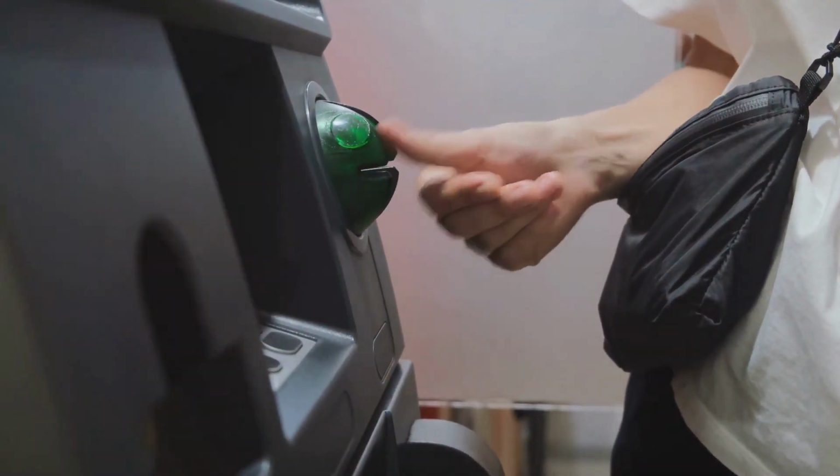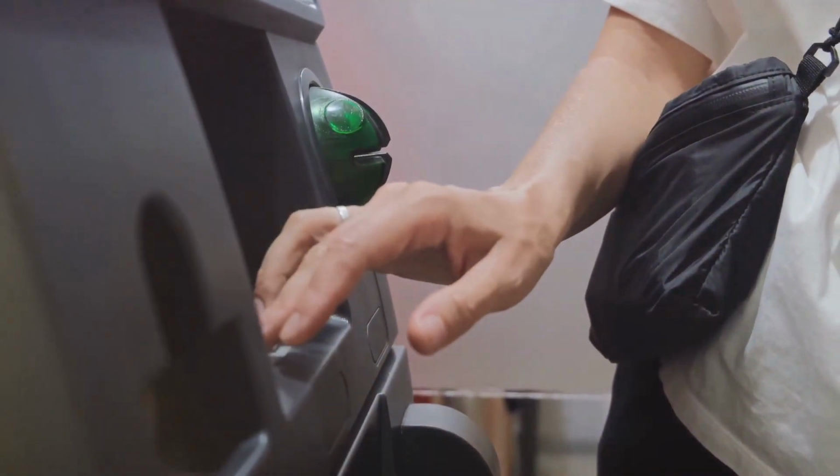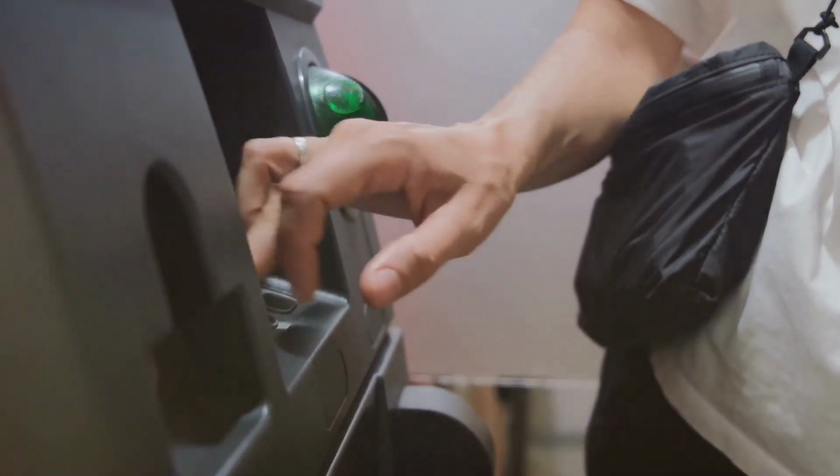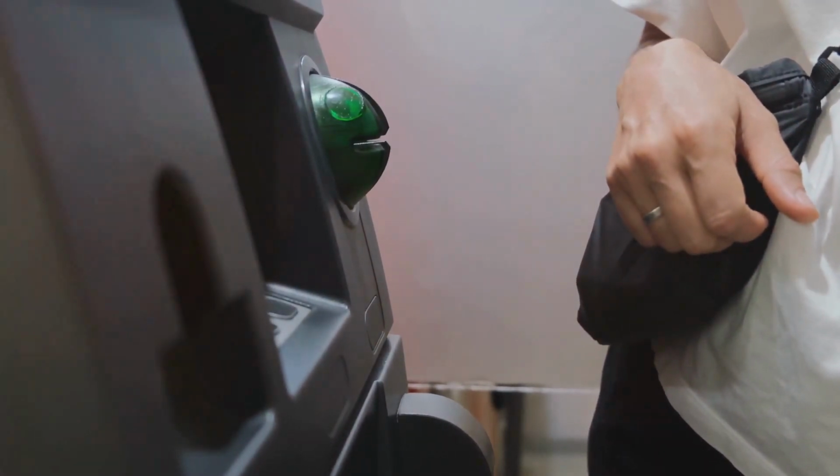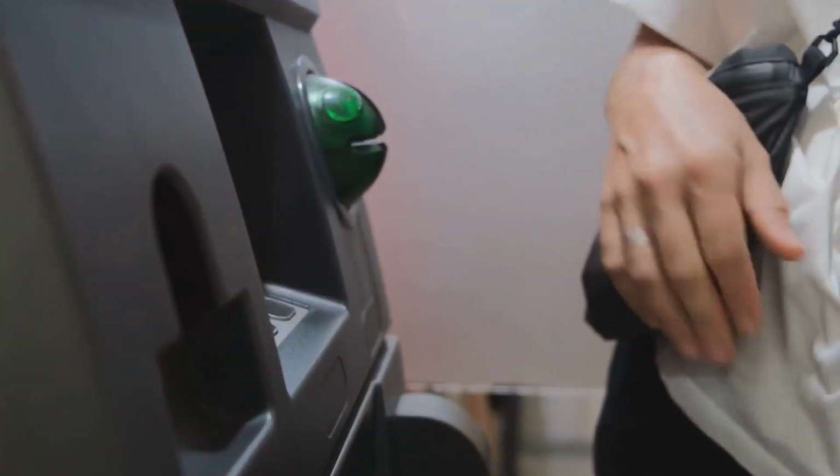Cash advance fees are another type of fee that can catch you by surprise. These are charged when you use your credit card to withdraw cash from an ATM. It's an expensive way to get cash, so it's best to avoid this unless it's absolutely necessary.